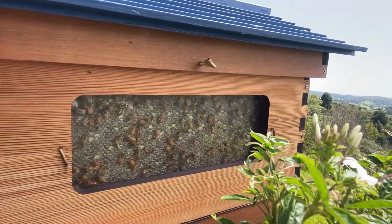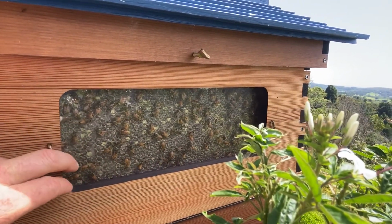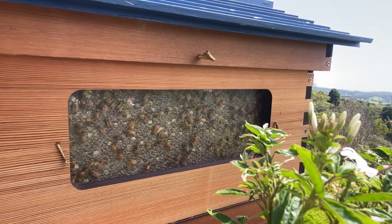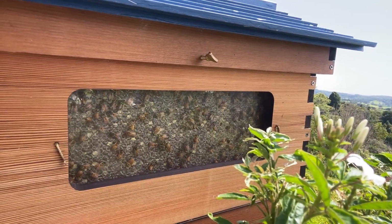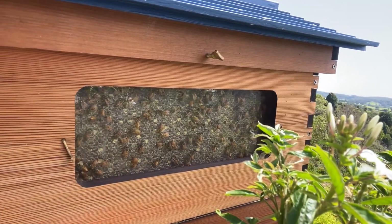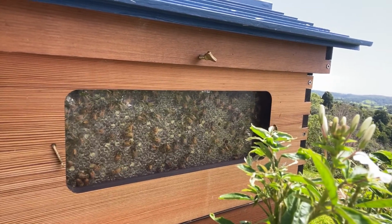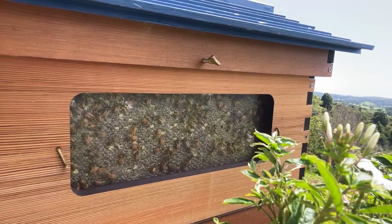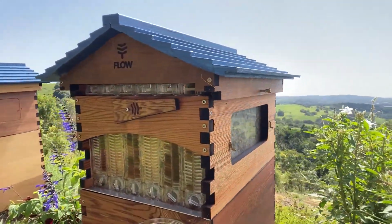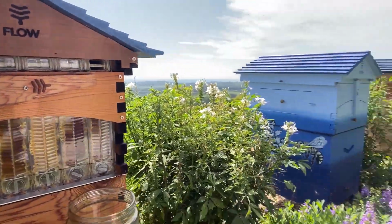We're looking in the window here at the bees. As you can see, there are bees there, but not the usual amount of bees you see when you look in the window. You can see some nice capping, so we will go ahead and harvest this frame, and hopefully there will be some nice honey coming out that we can share around. It's a good time of year to be sharing honey around to loved ones, and it's just a beautiful thing.